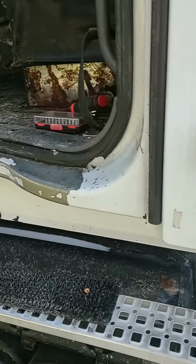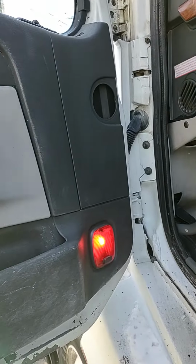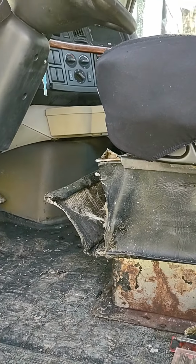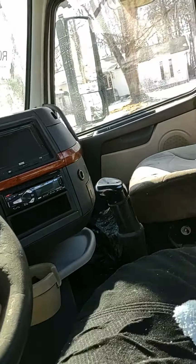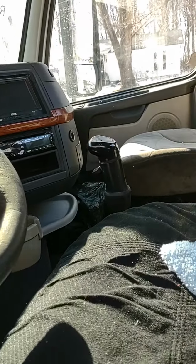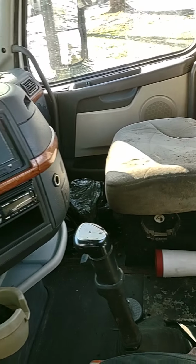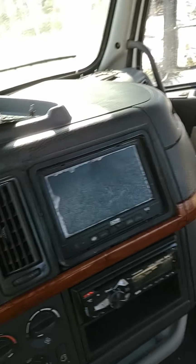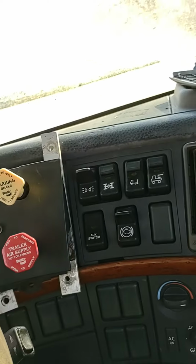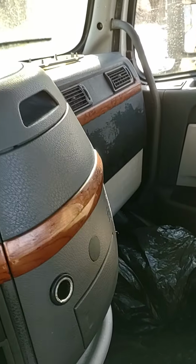So get in here. This is the inside. The inside's a mess. I've already done a lot of work to it. I've already cleaned it up quite a bit. I don't know what the hell they hauled with this thing, but it has a wet kit on it. Someone told me it was used on a chicken farm and hauled dump trailers and different types of trailers. I'm gonna climb up in here. I've been cleaning it and replacing panels and whatnot.